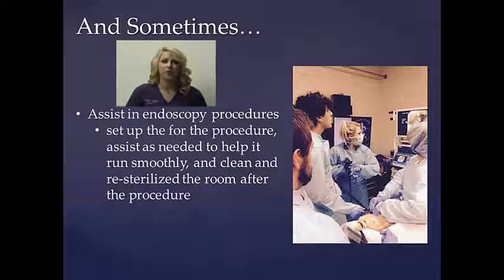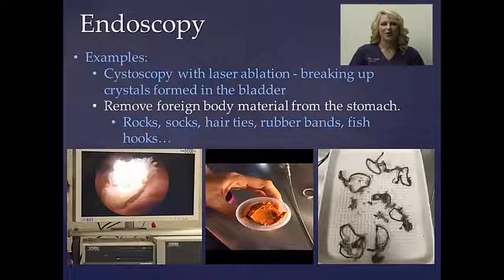So right here, we help with setting up the procedure. We assist as needed to help run smoothly, and we also clean up and re-sterilize the room after every procedure. Okay, so as I said, this is endoscopy, and an example is a cystoscopy with a laser ablation. As you can see in one of the pictures down there, there's about, looks like white crystals.